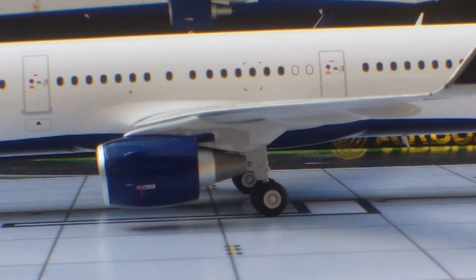I'm going to let you see the front angle of these engines. Here it is coming up. All right, now you look at the front angle of these engines, and sad to tell you, they do not spin, so that's very disappointing. But other than that, it's still a nice aircraft model. Now I'm going to let you see the front angle of this aircraft as well.